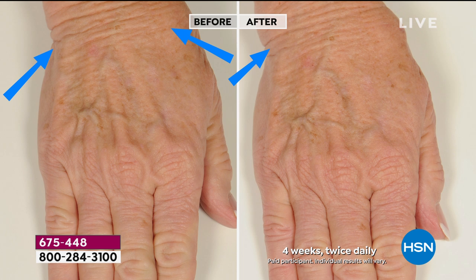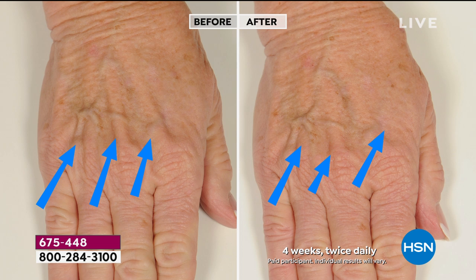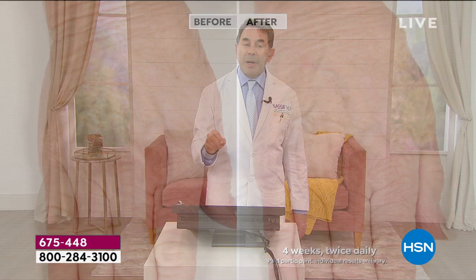And take a look, by the way, look at the volume. Look at the anatomy here. Now look at the anatomy here. Look at the hand difference. And this is something that has actually only been on for 4 weeks. And that's why it's important for everybody out there to try Hydra Screen, the hyaluronic acid.